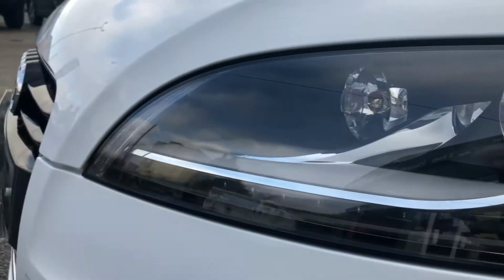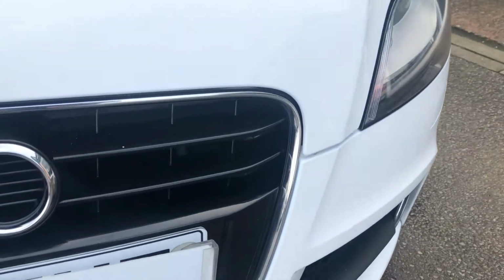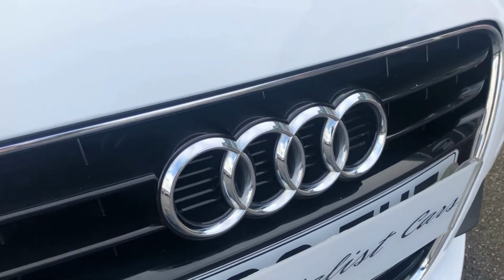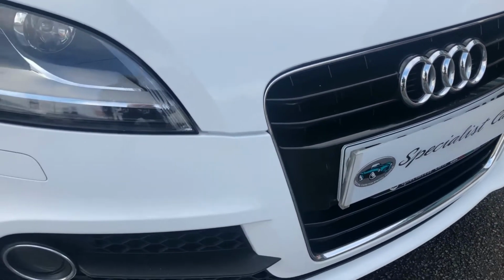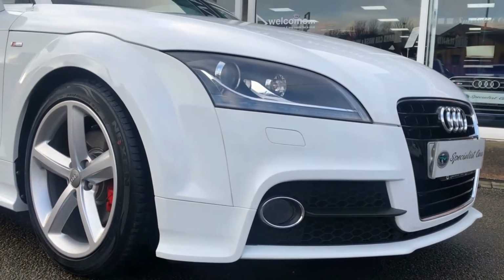All the bodywork across the front, absolutely beautiful. No nasty stone chips. Considering this car is 10 years plus, it's exceptional all the way around. Headlight power washers. Just look at it, absolutely gorgeous.